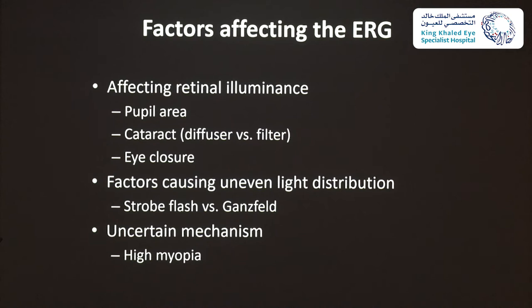I don't want to get into strobe flash because it's something that you've probably never seen, so it's really difficult to explain. But if you use a Ganzfeld, it means that you have an equal and wide distribution of your stimulus. If you use a strobe flash, for example, for a kid, you just stick it right in front of them instead of putting the whole dome around, then you will get different responses, obviously.